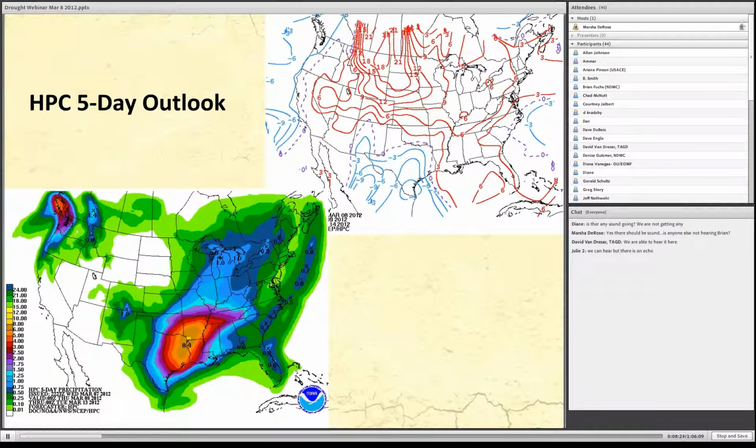Now, 8 inches of rain over the 5 day period, again, is going to continue to fall over that same area that has seen much of this precipitation over the last several months. As far as temperatures go, what we're seeing is a fairly warm pattern over much of the U.S. Again, those areas that are associated with the rainfall are expected to see temperatures below normal. But for the most part, very warm through the U.S., especially over the upper high plains, where temperatures are going to approach 20 degrees above normal for this time of year.